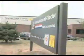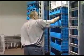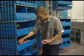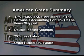The American Crane and Tractor Company is thinking outside the box by changing their order picking focus from picking orders to picking parts. With improvements in picking efficiencies and accuracy rates, they have shortened customer order turnaround time and managed to change the way customers think about American Crane.